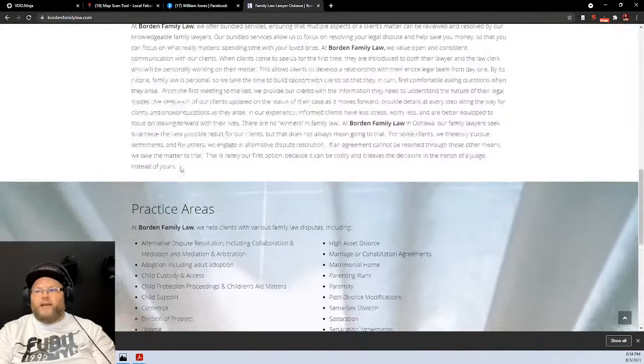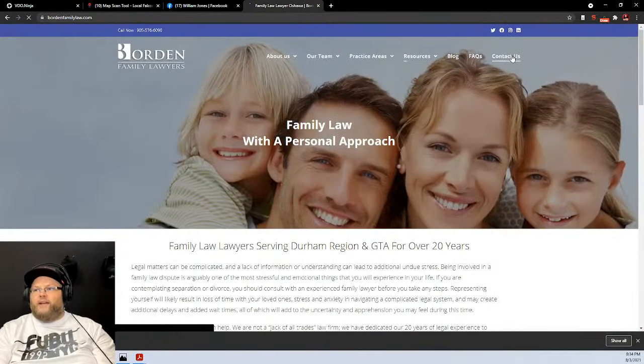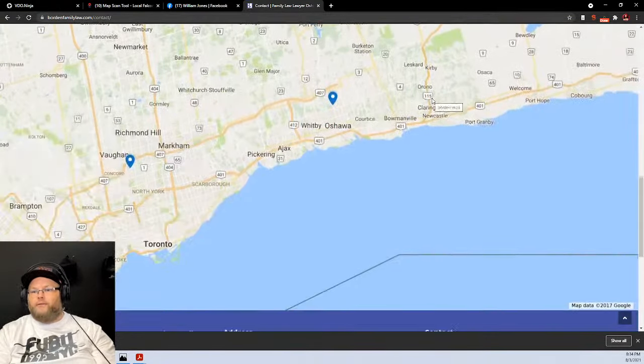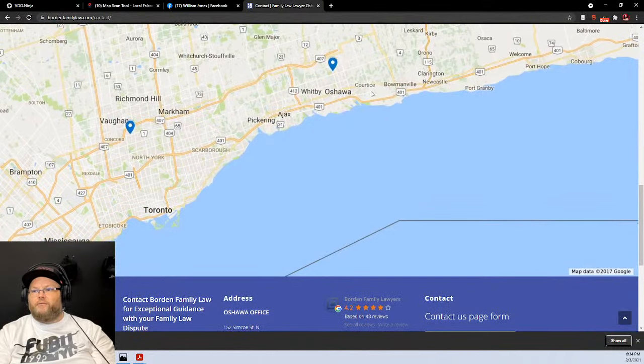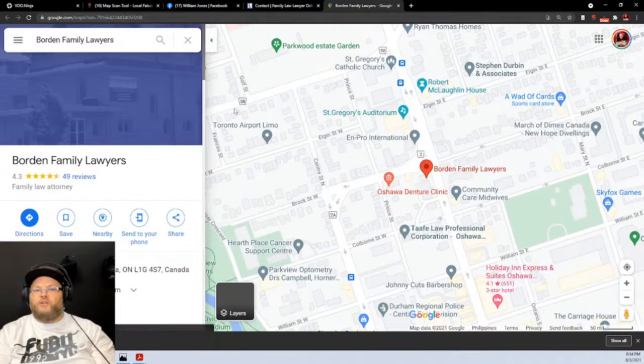Now let's look at your GMB. See if you have an actual GMB listed, at least on your contact page. Please tell me you do. And you have a giant map, but there's nothing. That's just an image. This isn't even a GMB. Okay, so what we're going to do, you do have the embed down here in the footer, which is good.